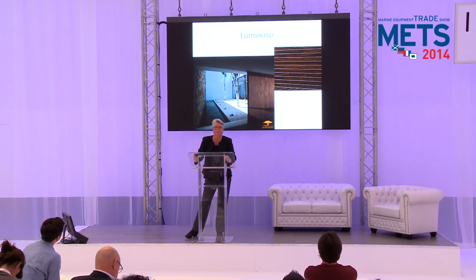Luminoso is translucent wood. I don't know what you know about translucent concrete. Who has heard about translucent concrete? You're all ship people or what? Okay. Luminoso actually is translucent wood, and it's made in the same way translucent concrete has been made.